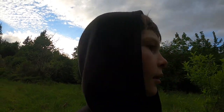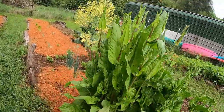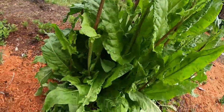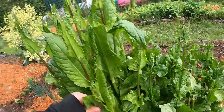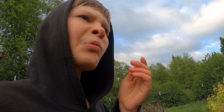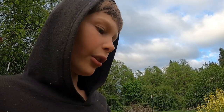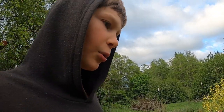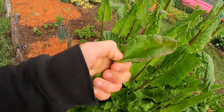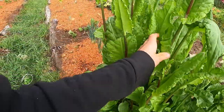14th is the broad-leaved sorrel. So broad-leaved sorrel is a type of sorrel that you can grow in gardens and stuff. It tastes like wood sorrel or French sorrel. It tastes a little bit more like French sorrel than wood sorrel, but this is pretty good. So, kind of rip it up into small pieces. Rip small parts of leaves off.